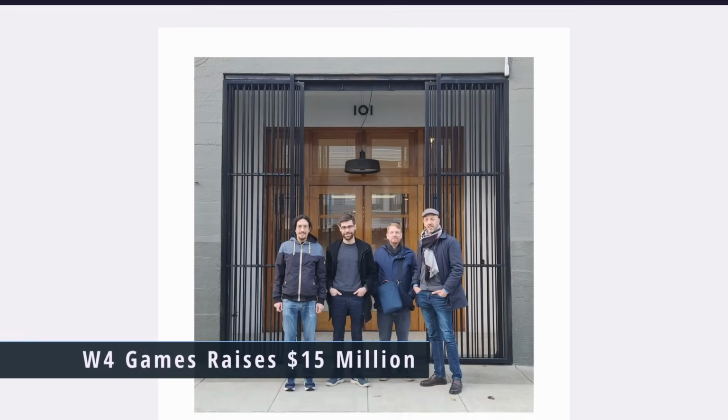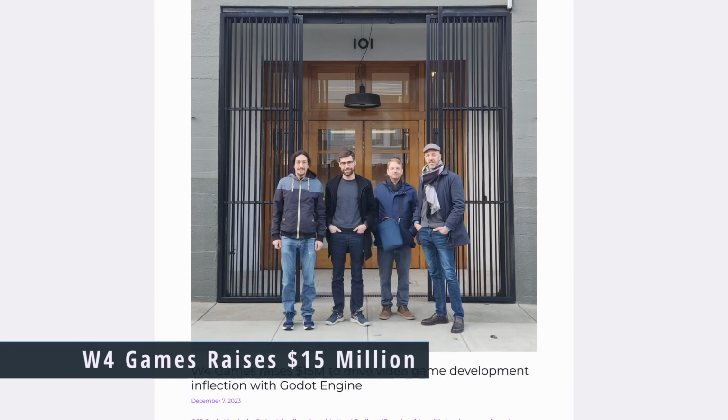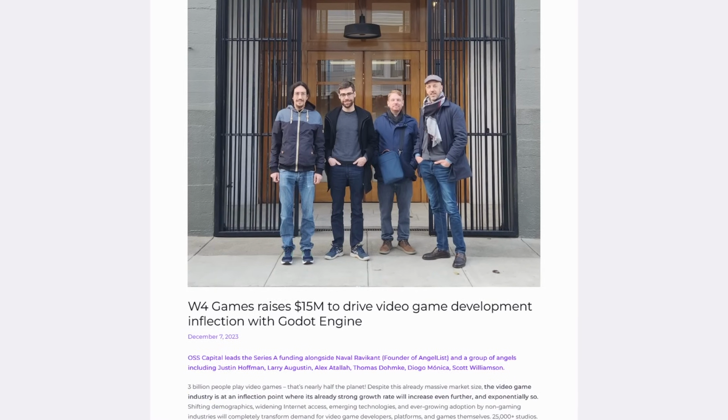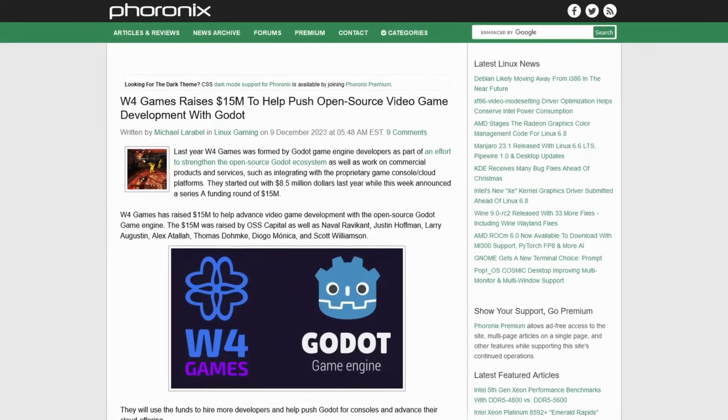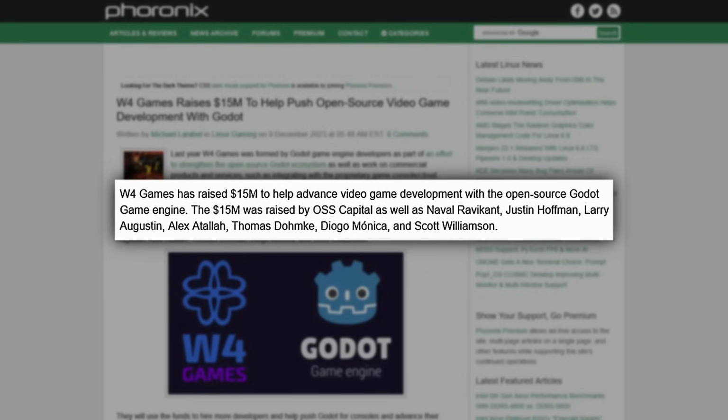W4 Games has announced that they have raised $15 million for pushing and helping the open source video game development engine Godot. This is fantastic because last year, for those who don't know, developers of the Godot engine formed a company called W4 Games to strengthen the Godot ecosystem. This company plans on making commercial services based around Godot and providing services like games console porting. So W4 has managed to raise $15 million this year, announcing this week, after they raised $8.5 million last year to start the company.